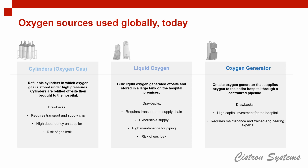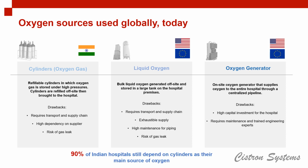A third mode through which oxygen can be acquired is oxygen generators. These are machines placed on site at the hospital and produce unlimited oxygen for the entire hospital system. Oxygen generators require a larger capital investment and a specialized engineering team for routine maintenance. Today, while Western nations have adopted oxygen generators, most Indian hospitals still depend on oxygen cylinders.